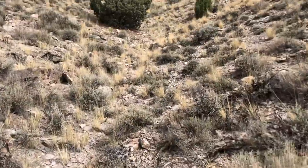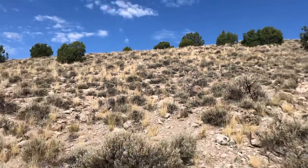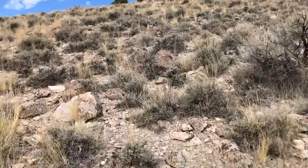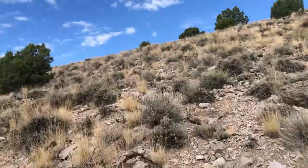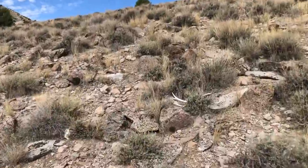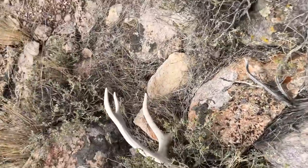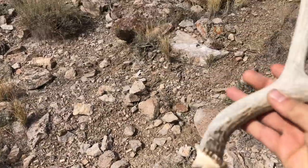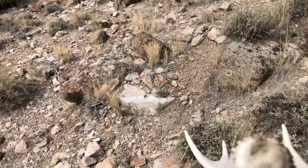Just crossed the bottom. That lower shed's just right here, and glanced over and caught the tine sticking out. Sweet. Four sheds over here in this draw so far. Let's see what it is. Looks like a hard white. Sweet. Little four. Right on. Oh, that's a cool little tiny four. But he's sweet. Heck yeah.